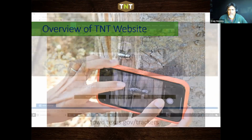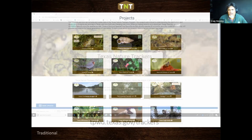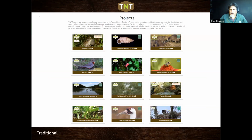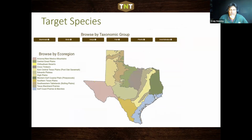So just real quickly, we do have our own web page. There are 3 tabs you see there across the lower third. Projects, those are our 12 projects that we have. We have target species that you can go and look for, and then a tab to get involved, which includes City Nature Challenge. So these are our 12 projects, as I mentioned. There's the Milkweeds Project, Rare Plants of Texas project. And for example, in that second tab, the target species, you can actually go and search for what species might be in the San Antonio area or wherever you live around the state of Texas.